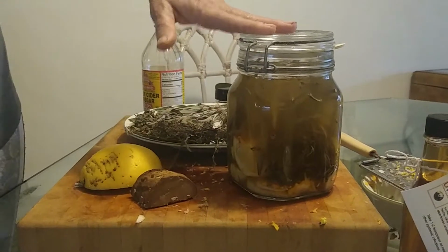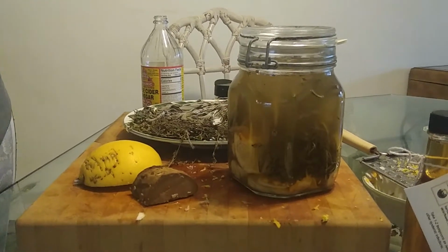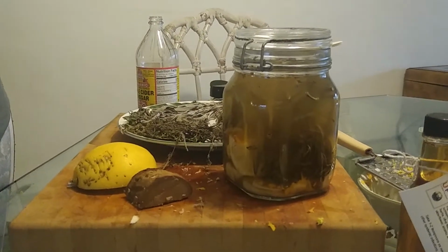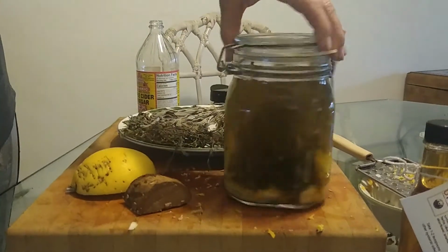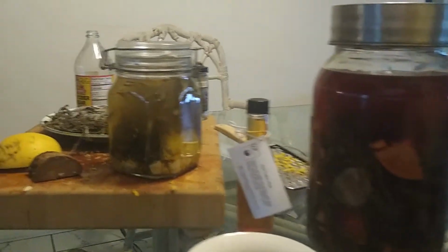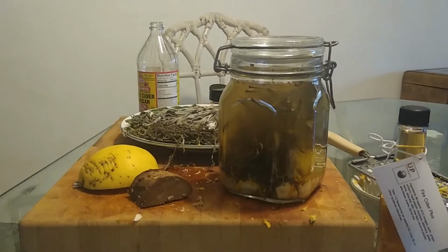Fire cider can be used as a daily tonic. It can be used as a salad dressing, or you can just keep it as a strong medicinal to take when you do get sick. Either way, it's a beautiful thing to make. It's an easy, unique gift to give for this holiday season. Fire cider is something you should make every season, always have on hand, and enjoy being healthy.